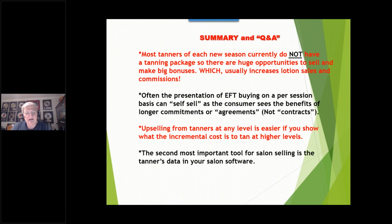And then the second most important tool, and again I want to reiterate this, is the tanner's data in your salon software. If you're not looking at that data, if you're not using it to sell, you are missing the boat. So owners and managers, if your selling people are using that software, look at their numbers. If you've got somebody in the salon knocking down $2.50 a tan as a lotion average, and their PSA is $9, $10, $11 or whatever, and then you've got somebody in the same salon whose lotion average is $1.05, that person's not selling. The customer may have bought something by accident. That's how you'll know. You look at your back office software and see what your people are doing.